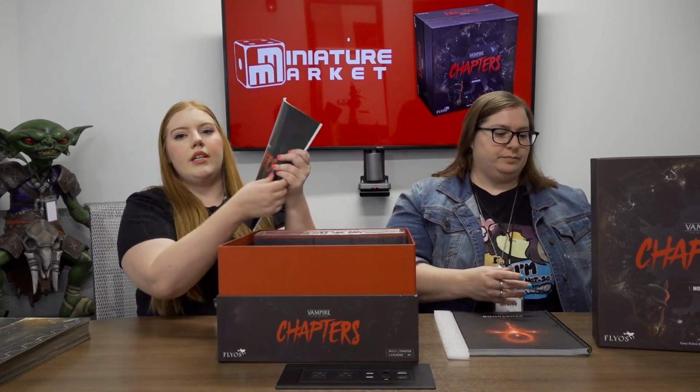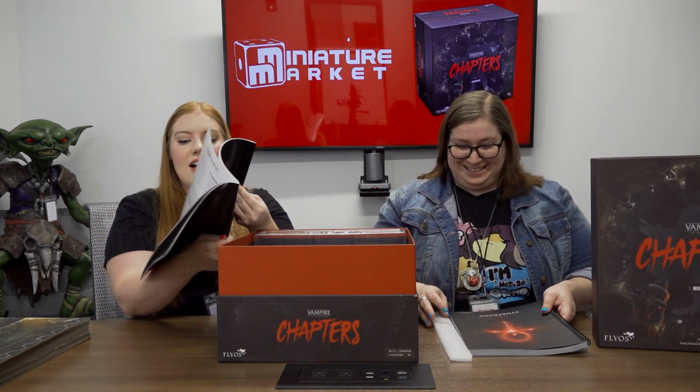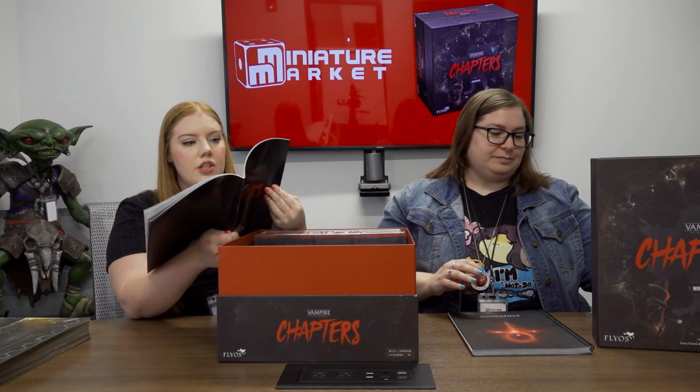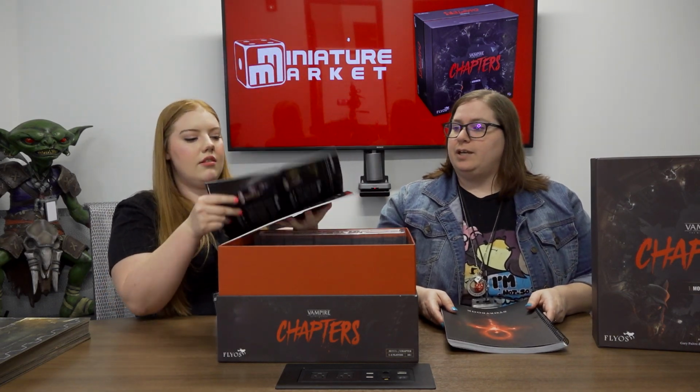You also have the rule book here, very important when playing a game. In the rule book and the storybook, it shows all the different characters you can play, which I believe there are 8 different characters. Yep, there are 8 different clans that you can pick and choose from. There's also 4 expansions, which include 4 additional clans that you can play with.